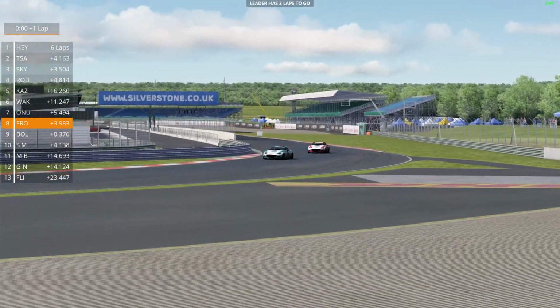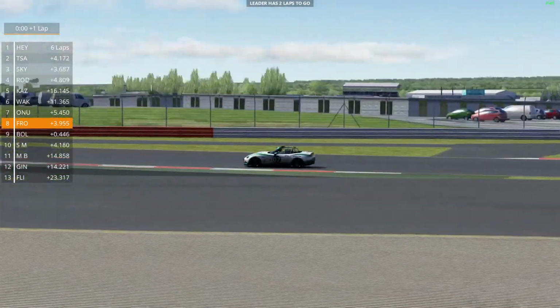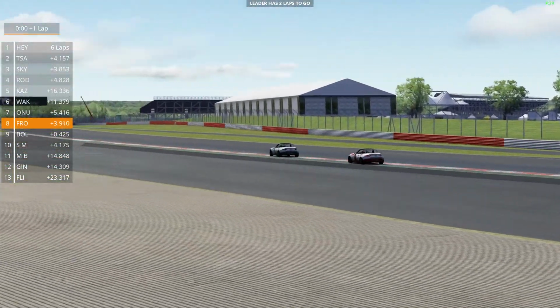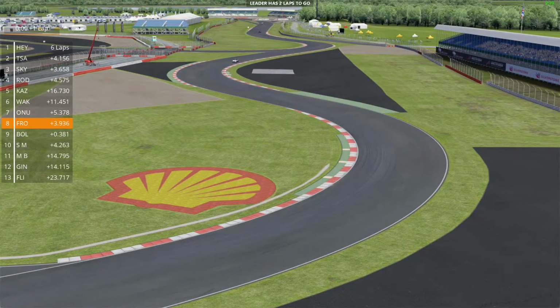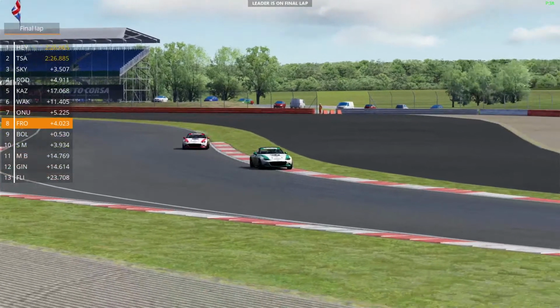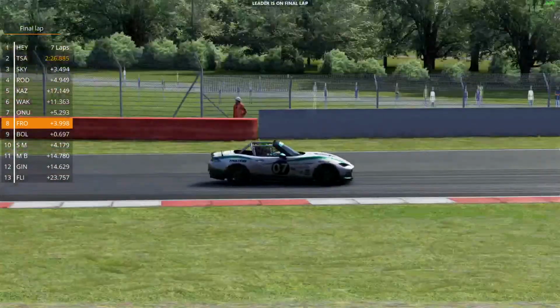Unfortunate, really. Bolivar has been showing fantastic racecraft, but Frosty is a fast driver as well, lapping a few seconds faster than Bolivar at this point. But Bolivar is coming back at him. He's learning his lines. He's not daft. He's coming through Maggots, Beckett's. He's taking a bit of a wide line through Maggots. Can he hang it together through Beckett's? He can, and then coming through Chapel, a little bit wide coming out of Chapel. Maybe he can take something onto the Hangar straight.